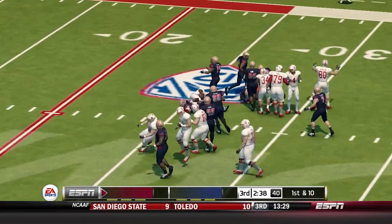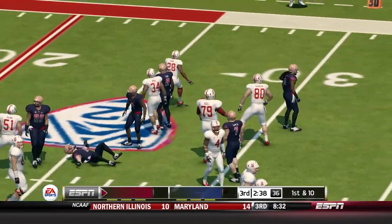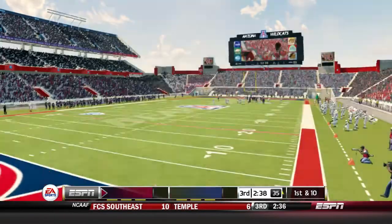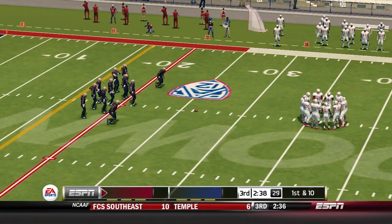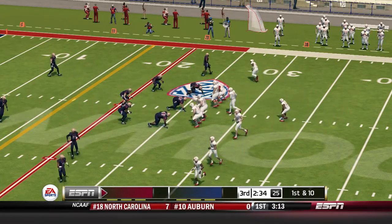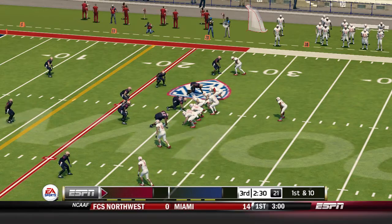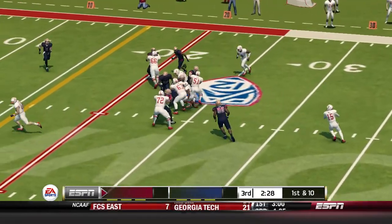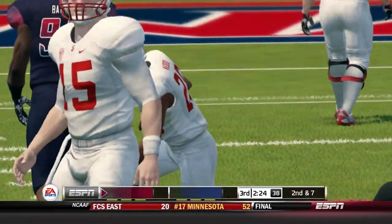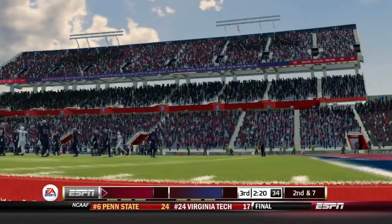They'll bring him down at the 26-yard line. Gain of 12 yards. 1st down. First down, 10 yards to go. Ball on the 26-yard line. He fights forward to about the 23. That'll make it 2nd and 7.